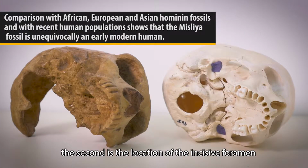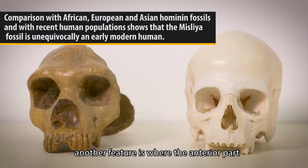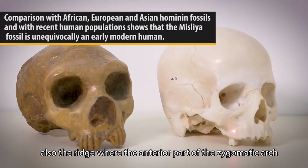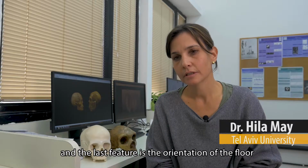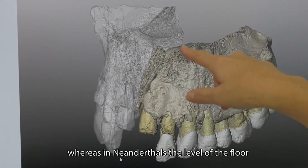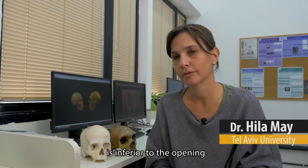The second is the location of the incisive foramen. Another feature is where the anterior part of the zygomatic arch enters the maxilla. Also the ridge where the anterior part of the zygomatic arch enters the maxilla. And the last feature is the orientation of the floor of the nasal cavity, whereas in Neanderthals, the level of the floor is inferior to the opening.